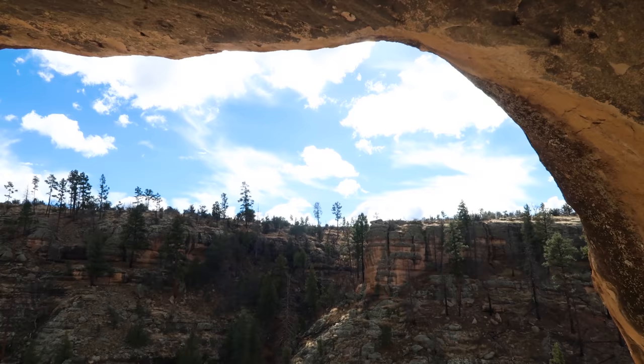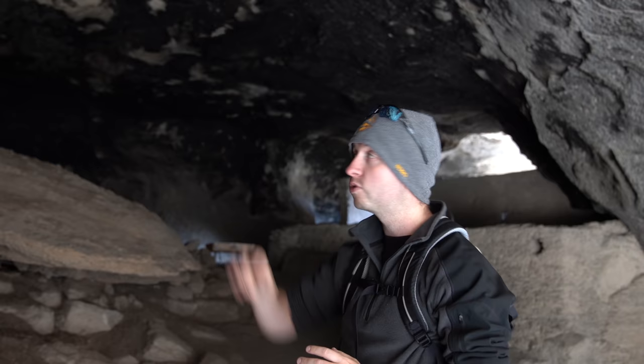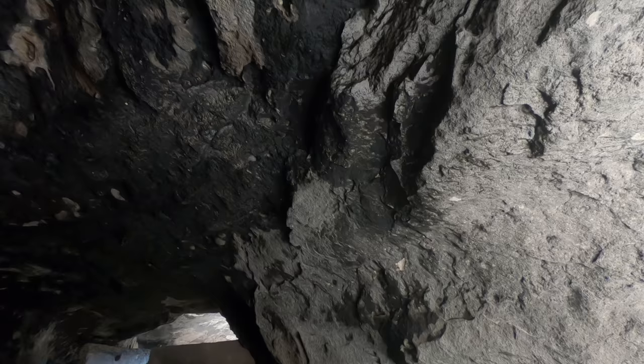Whereas light in winter, with the sun much lower in the sky, would have been able to come in here and keep it warm as well. You can also see the ceilings are blackened, and that would have been from the smoke of fires that they lit inside to keep it warm.